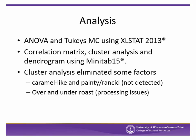So analysis, standard statistical analysis. We did analysis of variance and Tukey's. Using one program, we did correlation matrices, cluster analysis, and dendrograms using Minitab. And with the cluster analysis, we eliminated a couple of factors. One of them, caramel-like, and another, painty and rancid. Because they weren't detected, there was no purpose in keeping them in the model, because zero is zero.